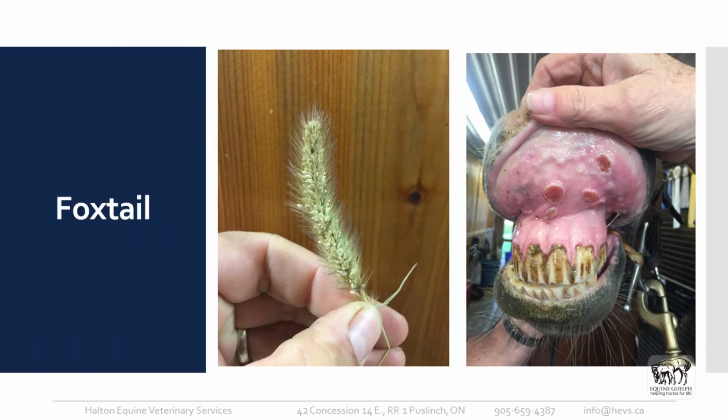So, foxtail. This is actually in our own barn. We grow our own hay, but that particular year we decided to buy some hay from another source. One of the horses had a little irritation to its gums, and we didn't think a whole lot about it the first time. Then the second day we noticed a little bit more, so we thought we had better investigate this further, and looked at all the other horses in the barn. And they all had it to varying degrees.